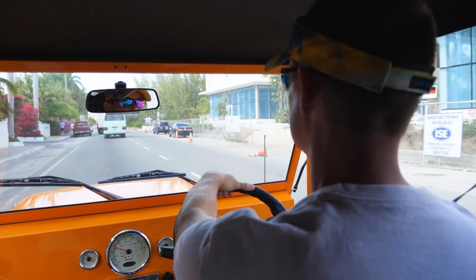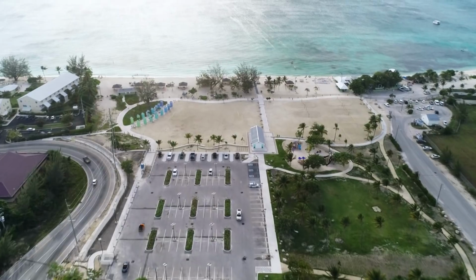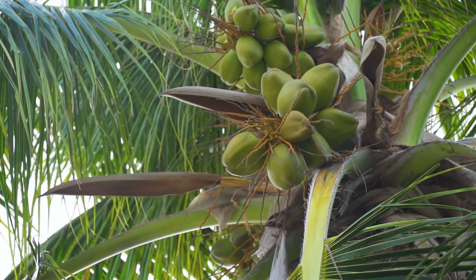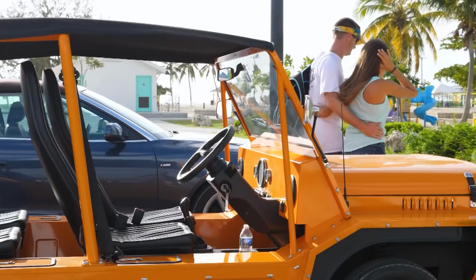After a scenic drive around Grand Cayman's West Bay and the Georgetown harbors, Jimmy and Luiza decide on a swim inshore. But they won't be alone for it. They park their Moke and head over to meet up with Captain Richard Orr of Blue Water Excursions to go hang out at Stingray City for the afternoon.